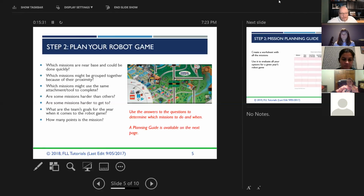Our first few years, we didn't know those little tricks, and so we were unpinning items from the robot, and that takes time. So the more time you spend in base, the less time you're out scoring. So you want to be as efficient as possible in how you map out where you're going to go, what missions you're going to do with what attachments. Try to minimize the number of times you have to come back to base and change out attachments.